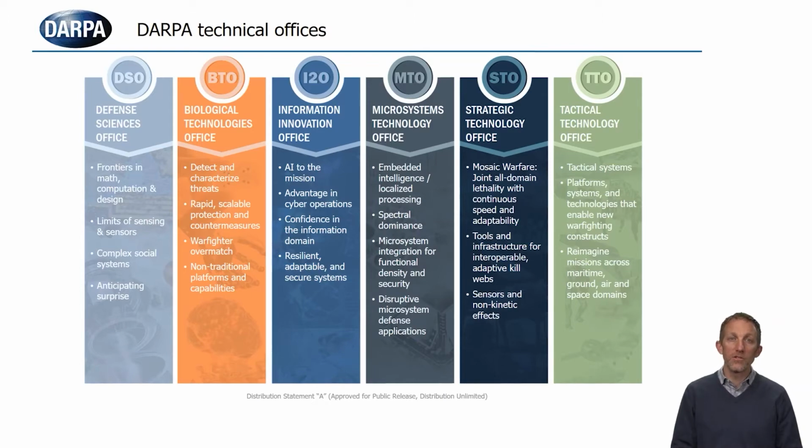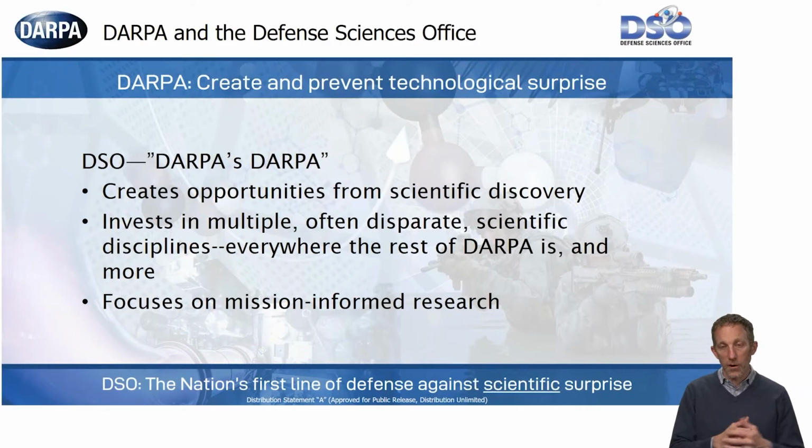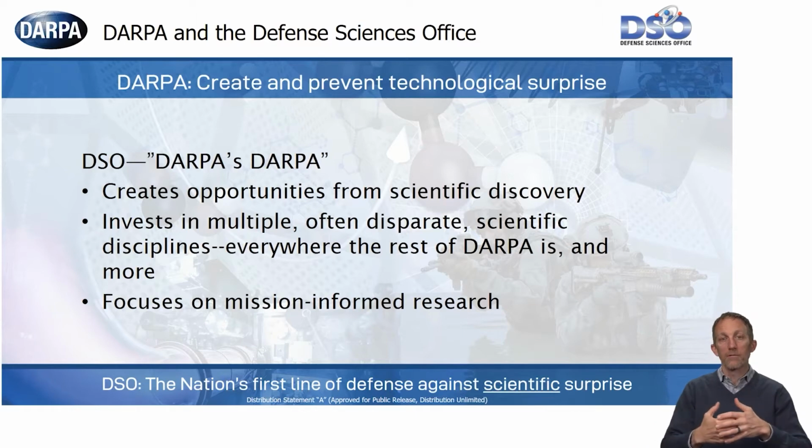So the mission for the Defense Sciences Office is to serve as DARPA's DARPA, meaning that we make the early investments, the high-risk investments, that then reduce the risk for additional investments for national security. We are across this very broad scientific frontier, as I've mentioned, and what differentiates us, we believe, is a very strict focus on mission-informed research.